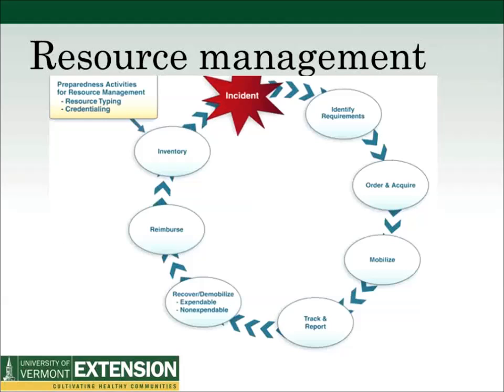This webinar doesn't cover the full gamut of resource management. The full gamut is shown here in this little flowchart. So there's a lot of steps if you're doing resource management during an incident. You've got to identify what's needed, order and acquire the resources, mobilize resources, track resources, recover and demobilize. Does someone need reimbursed? And then you've got inventory, make sure everything came back. And the inventory also refers to what's on your resource inventory list to start with.